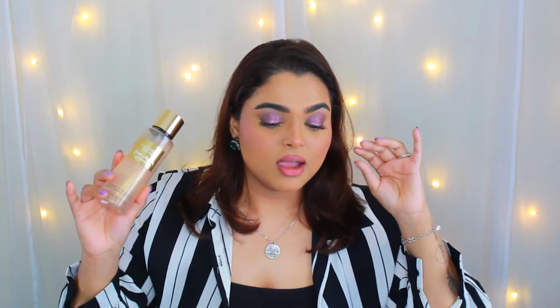Not something too much out of the box, not something crazy, but just perfect and beautiful, and not very girly, to be honest. It's more like a sexy and womanly, simple vanilla fragrance in my opinion. And moving on, I've just spoken too much about this one.